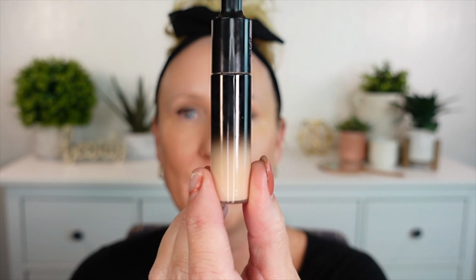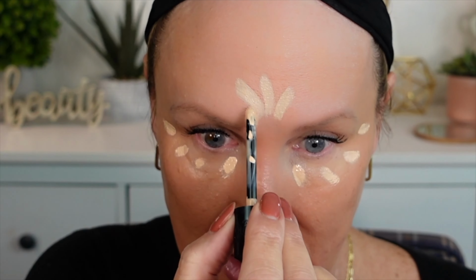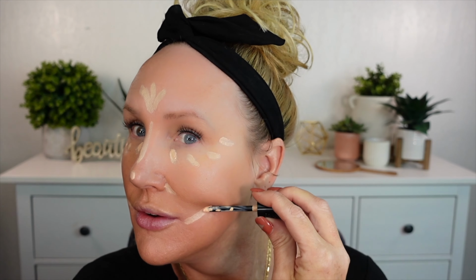So I'm gonna use the Kat Von D Good Apple Serum Concealer, and I've had this for a while but only used it like once, so I want to give it another try. I like to use a lighter shade just to brighten up the under eyes, right here between the brows, down the center of the nose, the tip of the nose, and the corner of the nose here, and then we're just going to give a little lift to the face by pulling up from the corners of the mouth upward. A little bit of light reflection on the chin, and then we're going to blend that all in.